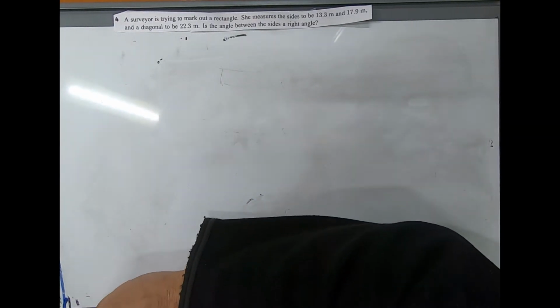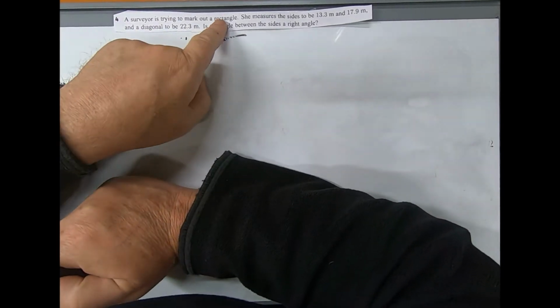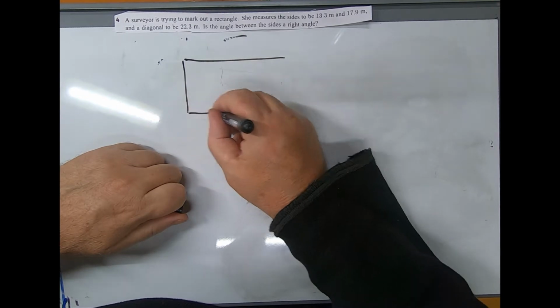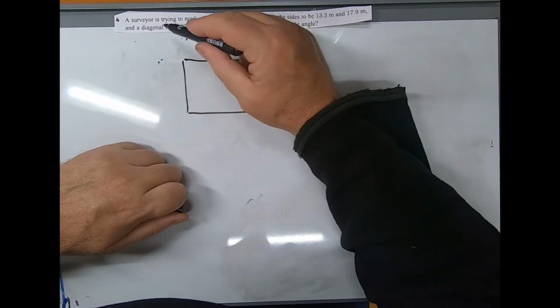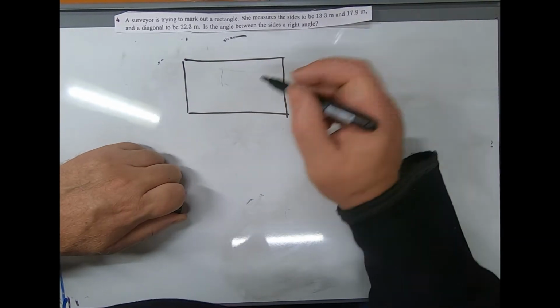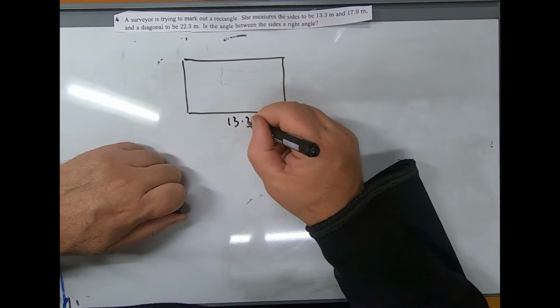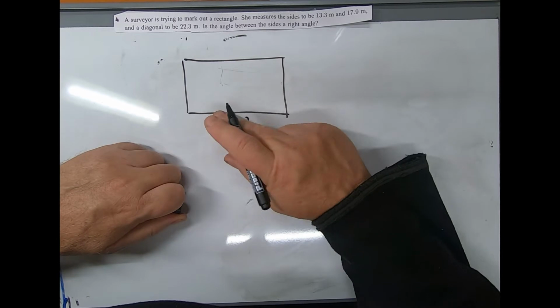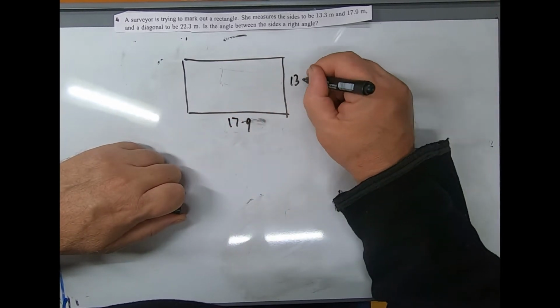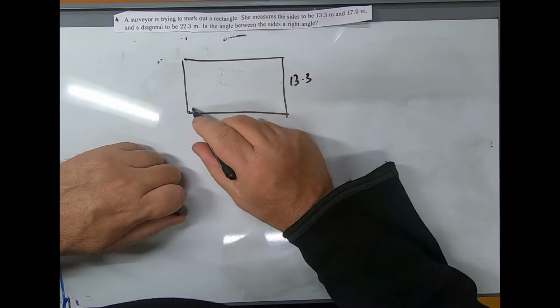A surveyor is trying to make out a triangle. Rectangle, rectangle, rectangle. All right, so let's get some sort of rectangle. We're not sure if it's a rectangle. He's trying to make out a rectangle. See, that word tells me that these may or may not be right angles. It's got the sides 13.3, 17.9. Well, let's make the long one 17.9, and this one 13.3. Oh, and he's worked out the diagonal too.